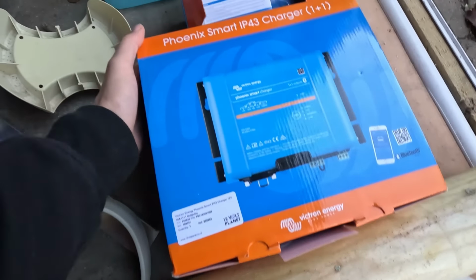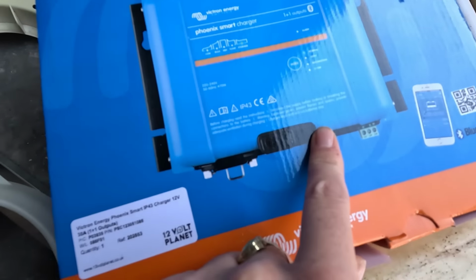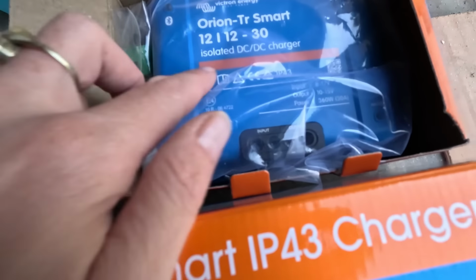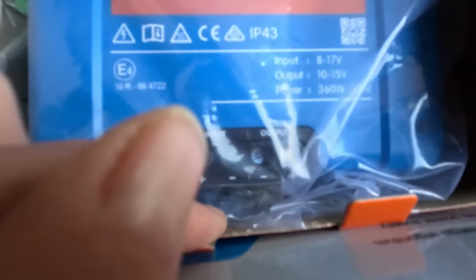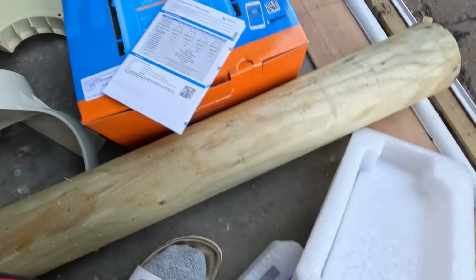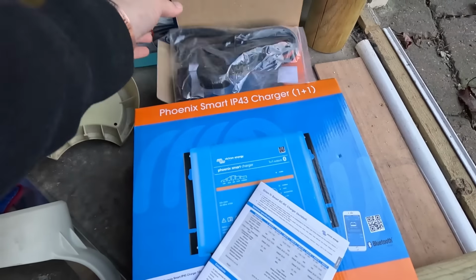So here we have a charger for AC and a DC to DC isolated charger, so we don't have to run it directly through the battery. Those are the two bits of kit, and I had to get a lead with them as well.